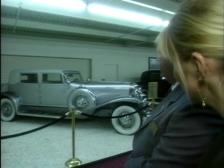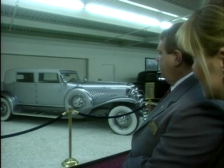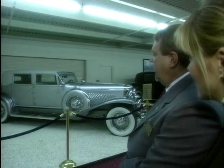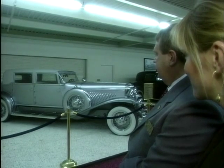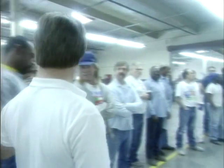How did it do in the concours competition? Pebble Beach, it's such competition up there. We did not place, but it was just a pride that we've got the car in there and it was restored by the prisoners, which was really special for Richie and I to have that car up there. Frustrating for them that they couldn't go along, I guess. Yes, very much so.